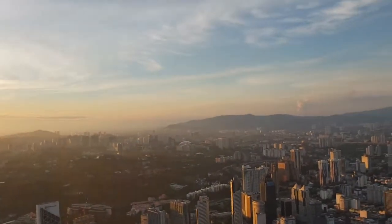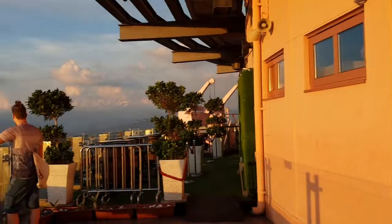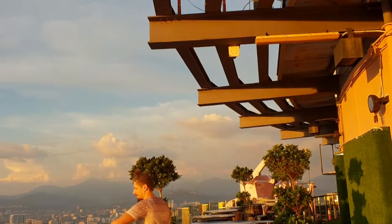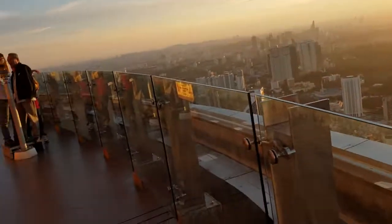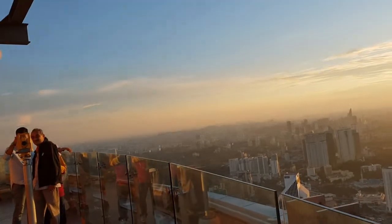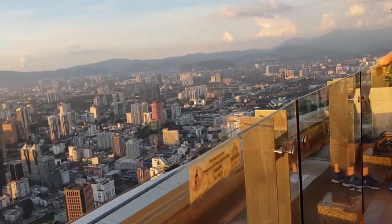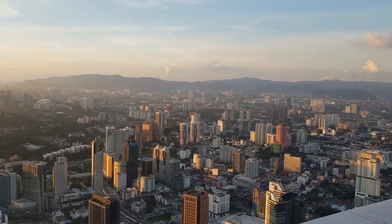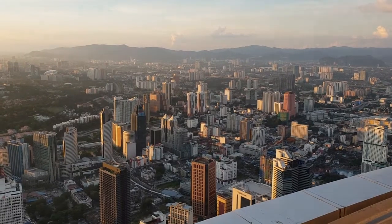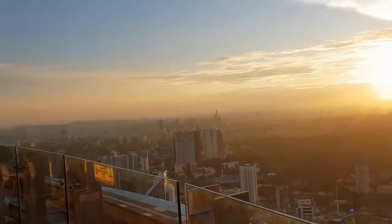So this is the Skydeck. You can see there's nothing above us except some sort of steel girders, so you can literally see the sky from here. There are no windows preventing us from looking up like on the observation deck, or at least obscuring the view. This is the pure view of the sky. And again, this is the KL Tower, the Skydeck.